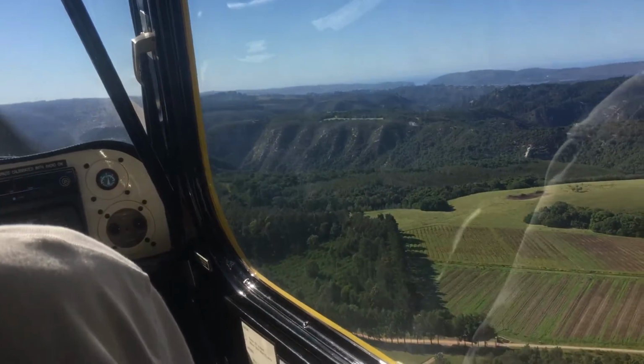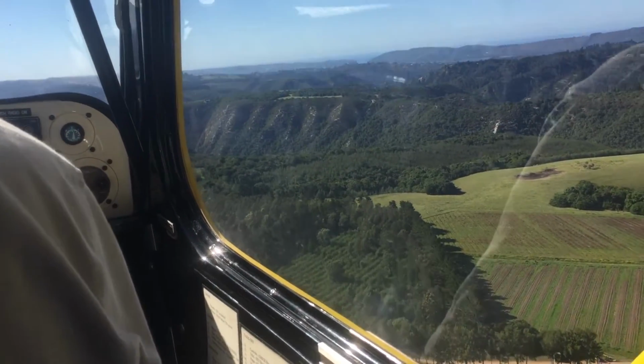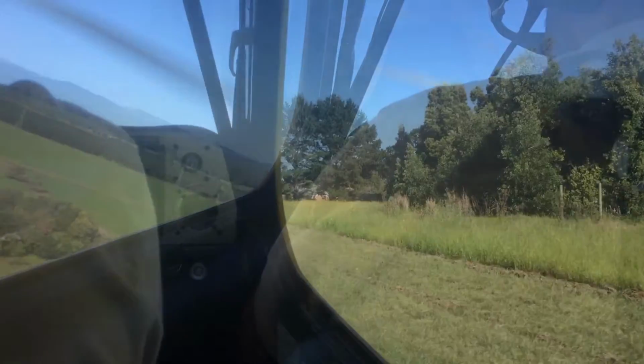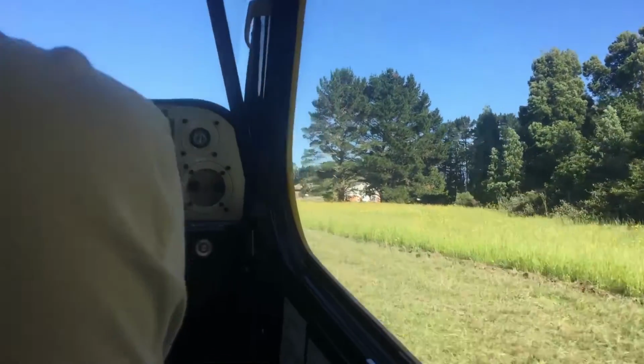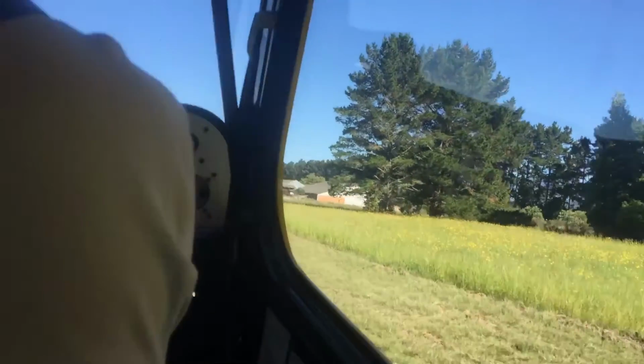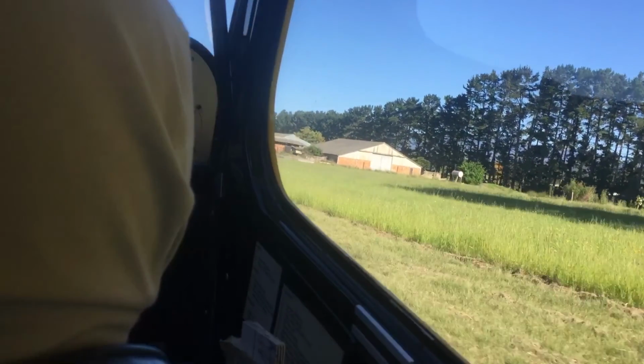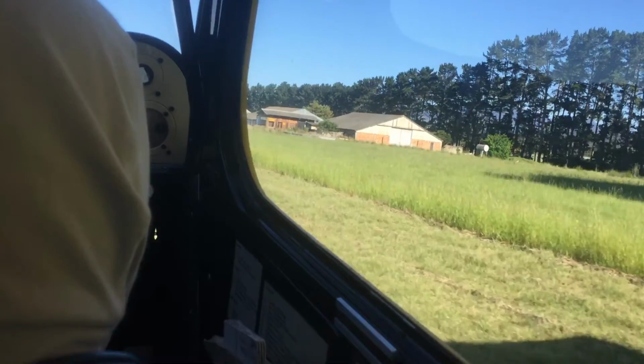And then back around past the rivers, heading down towards the runway and a safe landing. And to be quite honest, Gino is an incredible pilot. You know, I saw a side of him I don't normally get to see. Very serious, chatted to me the whole way through, but I never felt even worried for a second in his hands. He really knows what he's doing.